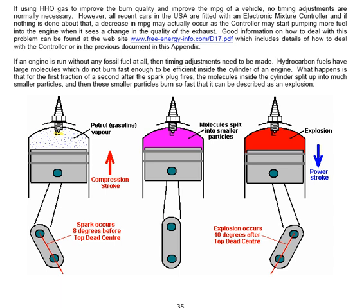The solution is to delay the spark until the piston has reached the position in the rotation where we want the explosion to take place. That is, in exactly the same place as it did when using petrol as a fuel. In the example above, the spark would be retarded or delayed from the 8 degrees before top dead center to the 10 degrees after TDC, or top dead center. That is 18 degrees overall. The spark is retarded because it needs to occur later in the rotation of the crankshaft.